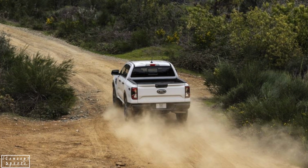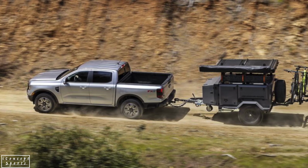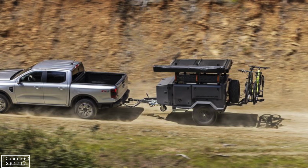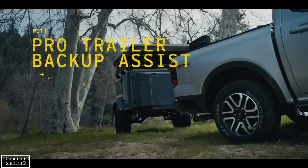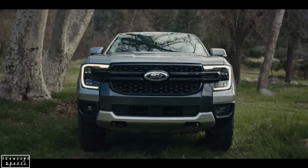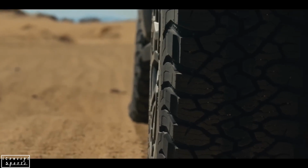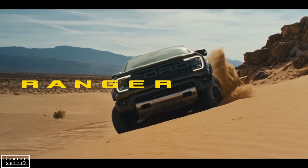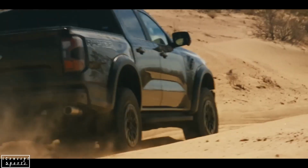While the entry-level XL, at the price of $35,755, retains the 2.3-liter with 270 horsepower and 310 pound-feet of torque, the XLT and Lariat offer the twin-turbo 2.7-liter V6 from the Bronco and F-150. Here, the V6 is good for 315 horsepower and 400 pound-feet of torque, which is similar to the Bronco's rating on regular fuel. Regardless of the engine, the transmission remains a 10-speed automatic.